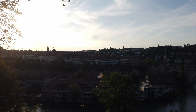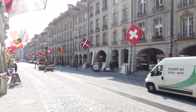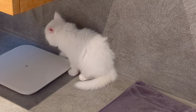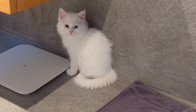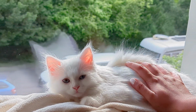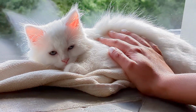Bern's architecture and the city itself was beautiful to see, and it was a joy just walking around from place to place. Another great part of our stay in Bern was the friendly kitties all over the city. Our Airbnb host had the cutest kitten of all, Jin, who stole our heart. We miss you, Jin.